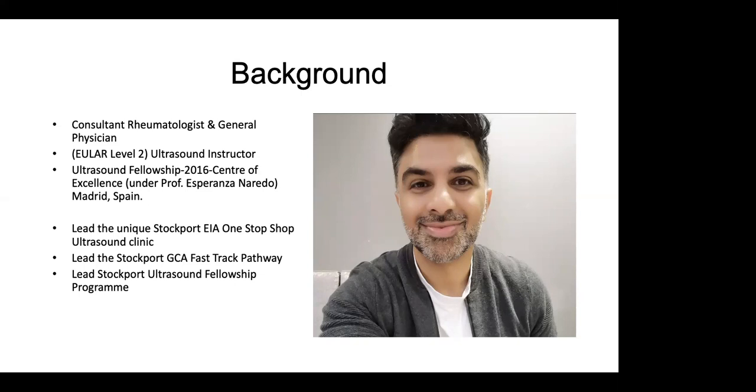Following all that experience, in my consultant post, I lead what we call the Stockport Early Inflammatory Arthritis One-Stop Shop Clinic, where anyone with a suspected diagnosis of early inflammatory arthritis is seen fairly quickly by us. On the actual clinic assessment, they also get an ultrasound scan, so they get a diagnosis on the same day.